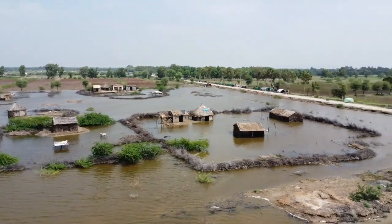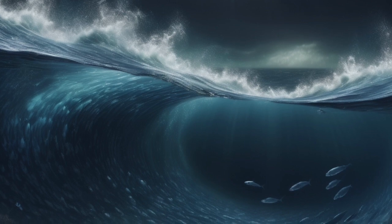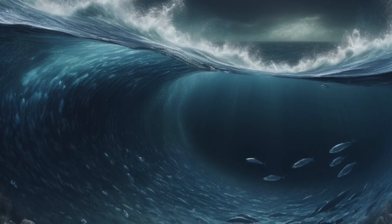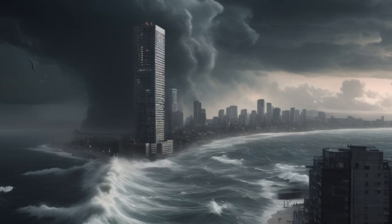Other events, like volcanic eruptions and underwater landslides, can also trigger tsunami waves. In the next part, we will explore how these factors contribute to tsunami formation and the effects they can have on coastal areas. Stay tuned.